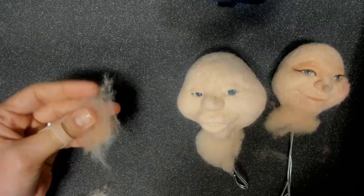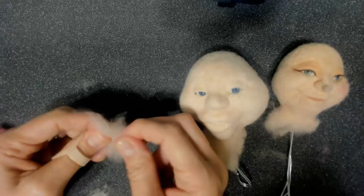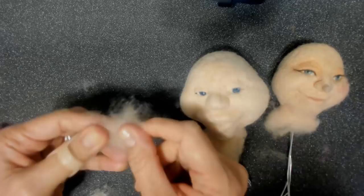So here is our skin tone, pale peach. Here's a little bit of latte. Santa is latte, for those of you who don't know. His skin tone is latte, so he's much darker. Blend these two together, and then you'll have something you can do accent lines with. If it's not dark enough, just blend some more, and always put it on your doll to test first.